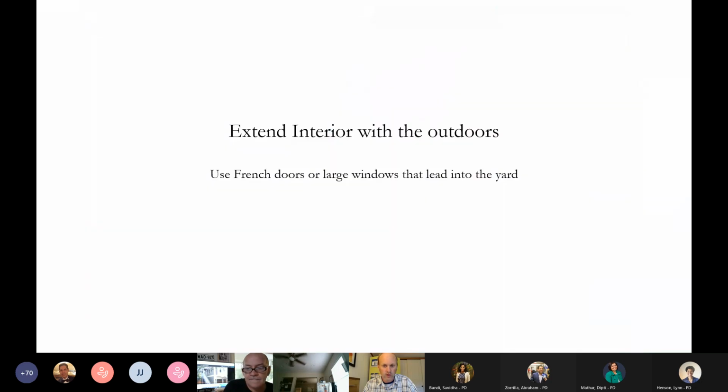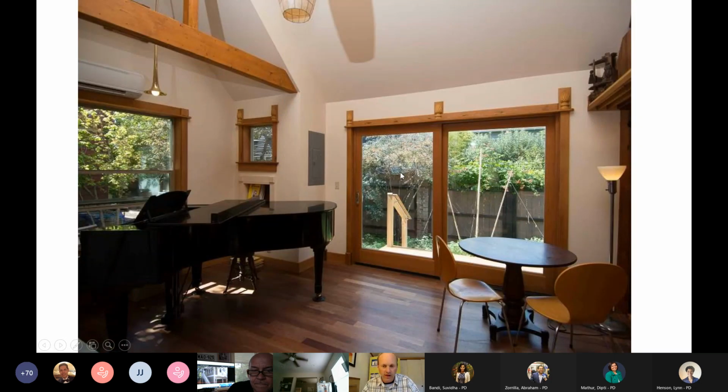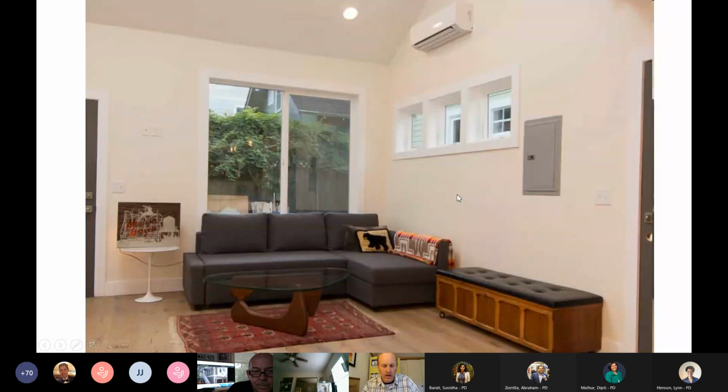So those tall windows letting in light, whether it's like a skylight or just a nice view out the window. You really want to try to extend the interior to the outdoors using large windows and French doors. So like this is an example of a French door leading out to a garden. This is a very good idea to do something like this on the lower level of the ADU from the great room leading out to the backyard. This is a sliding glass door, same idea. Large windows can do the same thing.